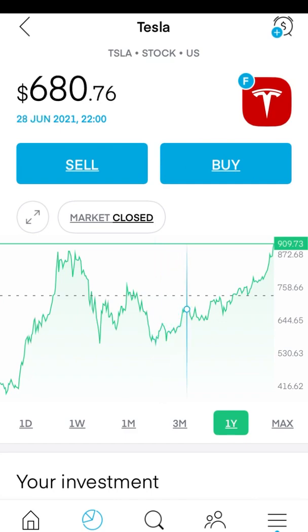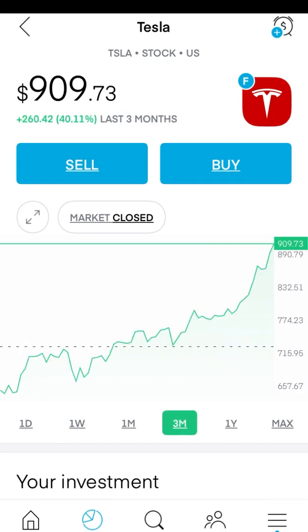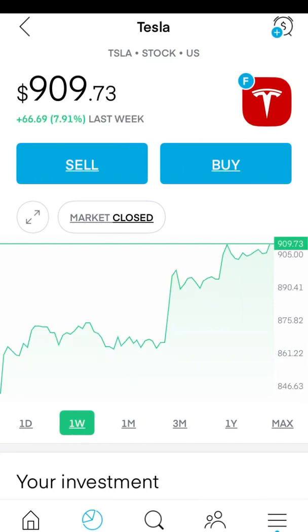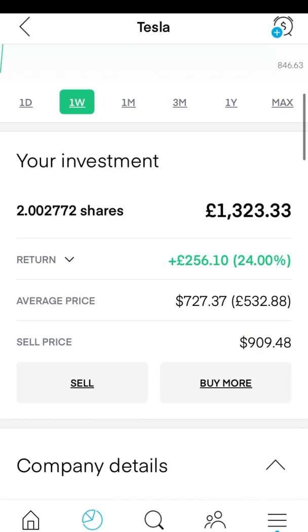And since then, we have just been on an absolute ride, and you can see in the last 3 months, £260 up, the last month £157 up, and the last week £66. Sorry, not dollars, pounds, that is. So just over 2 shares. Again, I'm hoping this grows enough in the future where we get another stock split and I end up getting more shares, so that would be interesting.